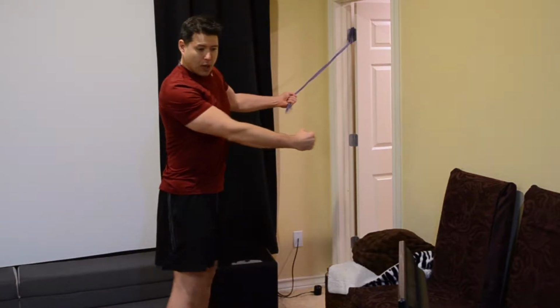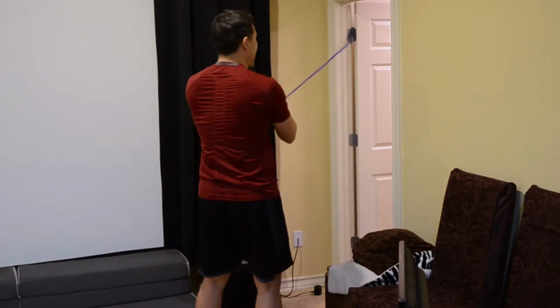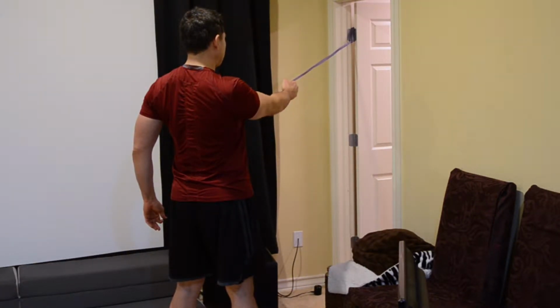all the way back. You don't want to just rotate here. You want to go all the way as far back as you can. Really activate that lat. All right, so squeezing, full squeeze, and out nice and slow.